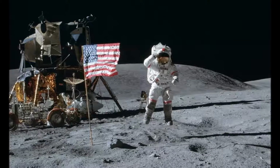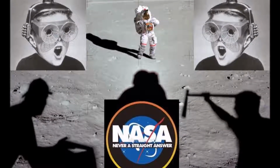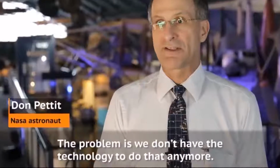NASA claims to have landed 6 of their Apollo moon missions on the moon. When looked at with a skeptical eye, however, it is clearly obvious that these moon missions were faked, along with the rest of NASA's achievements. NASA has lost all the original Apollo moon landing footage and telemetry data, and no one is able to verify if any of it was even authentic.